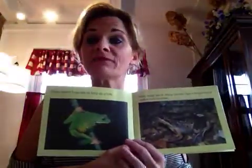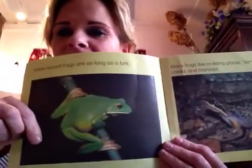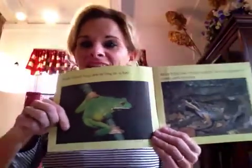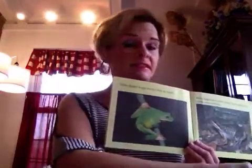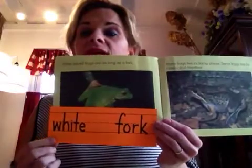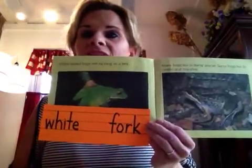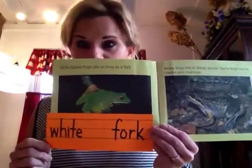White-lipped frogs are as long as a fork. Look at it. If you look closely, see how it looks like he has white lips? Yeah. And that's not lipstick. That's really what his lips look like. All right, let's look at two words from that page. This word says white. This word says fork. Everybody get their fingers ready and point.